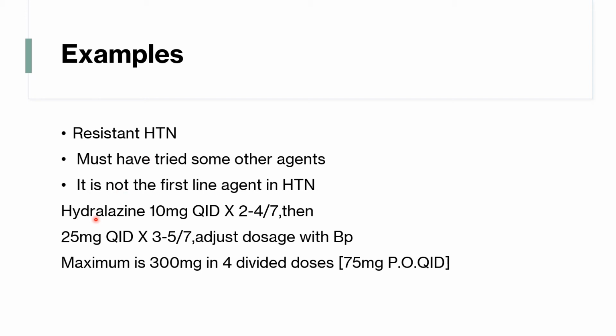So here, you can use hydralazine 10 mg 4 times daily for 2 to 4 days. Then 25 mg 4 times daily for 3 to 5 days. And then adjust the dose with blood pressure. The maximum we can give is 300 mg in 4 divided doses, meaning 75 mg 4 times daily.